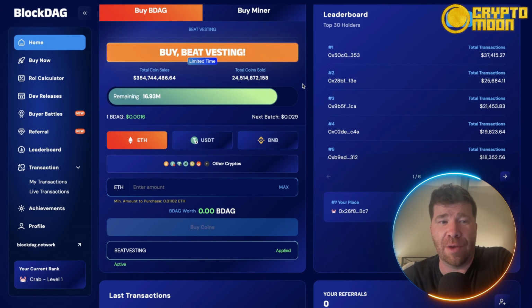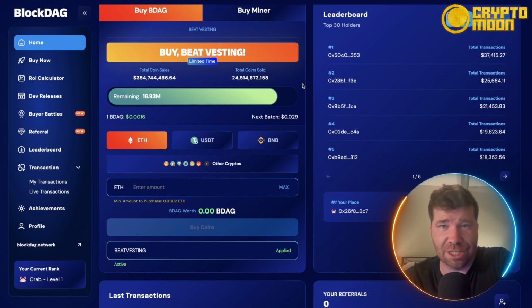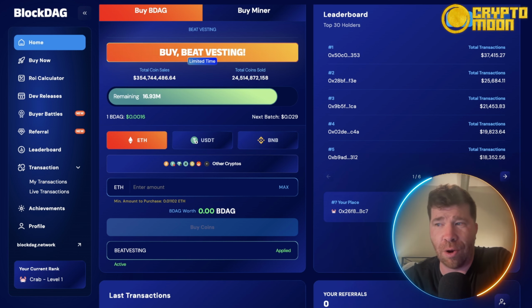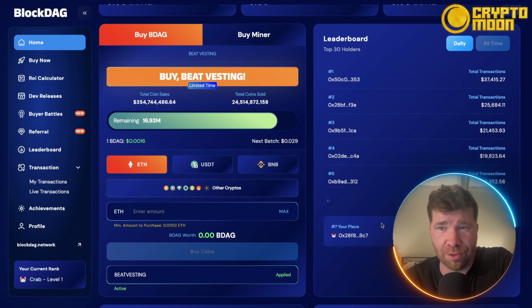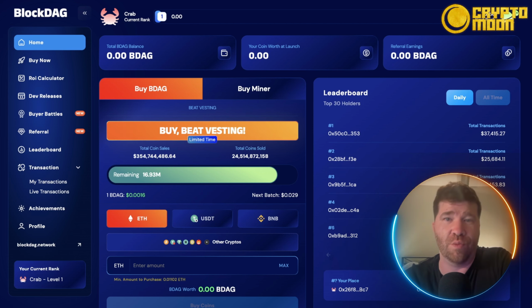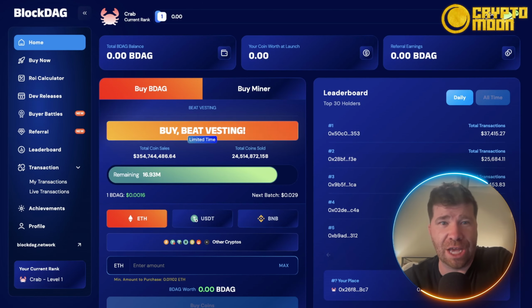But I want you guys to understand, they are looking to launch at 0.05. This is set. So it sounds like we got a killer deal currently at this price for BlockDAG. We're talking about mining, buying, and holding BDAG. They are built into one single dashboard. You're going to be able to see your mining, your buying, and how much you're holding, all in one single place, where you can keep track of all of your metrics and see everything that is happening.